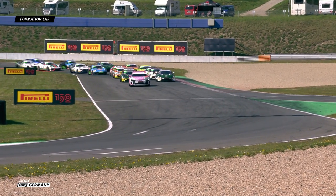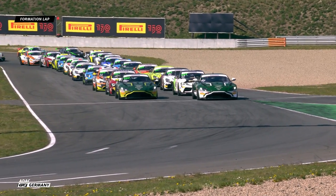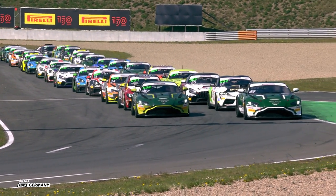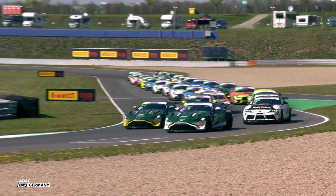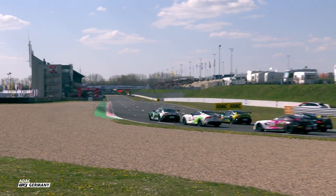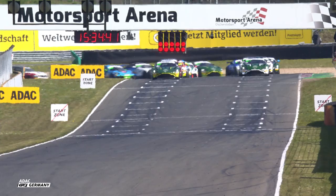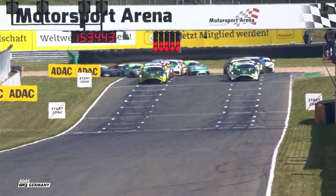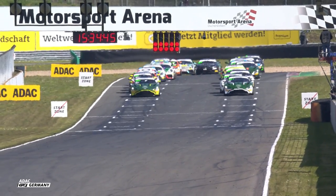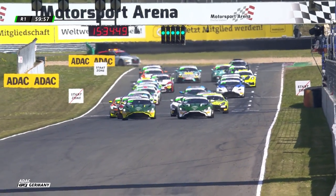A crowded grid here at the Oschersleben Motorsport Arena, a circuit that is 3.667 kilometers around, 14 turns, 7 to the left, 7 to the right. The crowds are back on the terraces. This is great. The atmosphere is electric. The roar of the cars as they exit the final turn of the circuit and head towards the start line. The five lights go green.